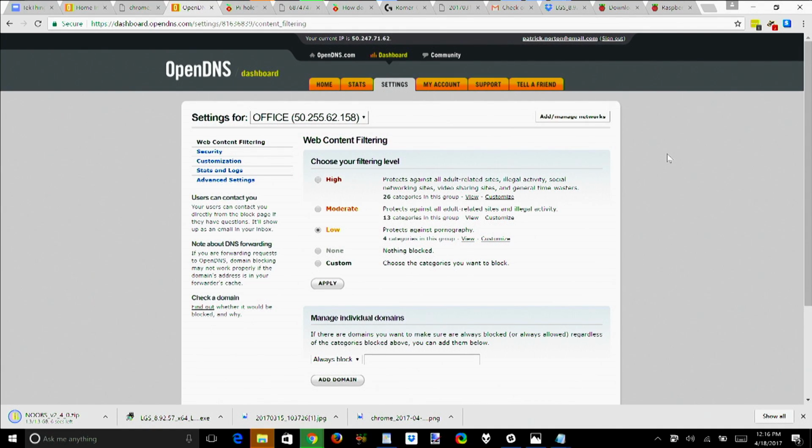But that's also filtering software, and it filters what it's been told to filter, and you may or may not agree with that. So that's where the next level of filtering comes in, which is the Home Free level. You sign up for it, and you can choose categories. The blocked domains are voted on, and they're added or not added by the OpenDNS community. And when you go into the dashboard, you've got Low, which protects against pornography. Moderate, which protects against all adult-related sites and illegal activity.